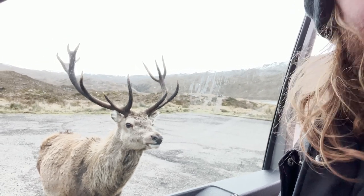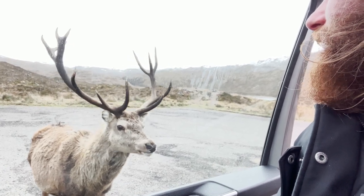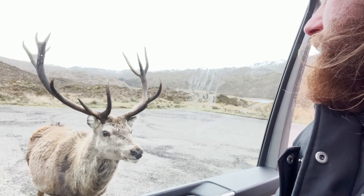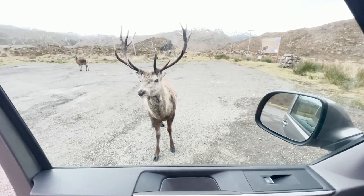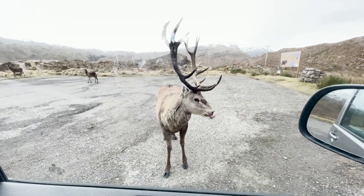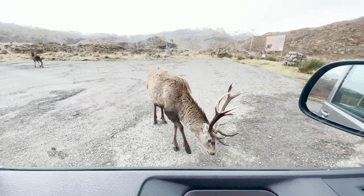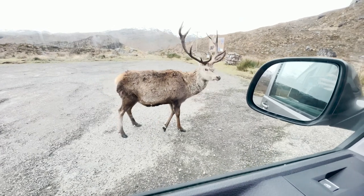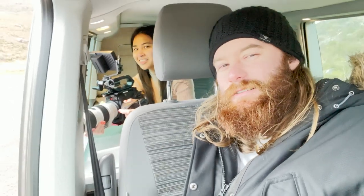Are you filming? Mm-hmm. No. Just gotta get a real close up of his face. No more, mate. He's literally right outside the car. I'm guessing that over the years they've just become a bit more tame, but I've never ever seen them this close before. He's amazing. I'm trapped in the front, so Mitzi's on the camera. He's still here.